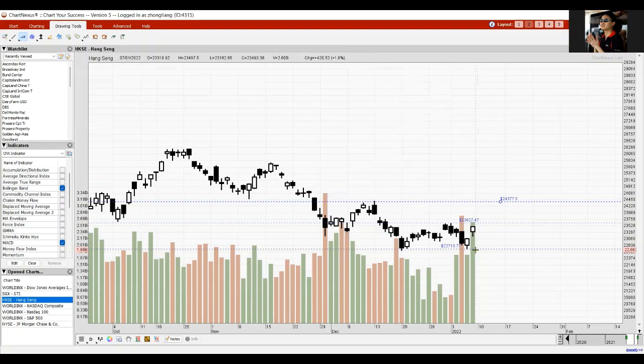And this is going to be the high, which is essential for its uptrend, and then a pullback to retest 23627 to form the next higher low for its uptrend. Okay, so let's see whether the index can move back into an uptrend next week.